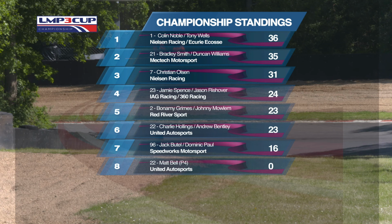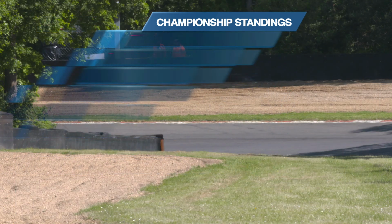Third is Christian Olsen, who drove very well to take the first win of the year in his Nielsen Racing run Ecurie Ecosse car. Fourth are championship returnees Jason Rishover and Jamie Spence on 24 points, and Bonamy Grimes and Johnny Mowlem and the United Autosport pair of Andrew Bentley and Charlie Hollings tied on 23 points. After a disappointing opening weekend, Jack Butel and Dominic Paul find themselves in 7th on 16 points, but will be hoping for a good showing this time out at Brands.